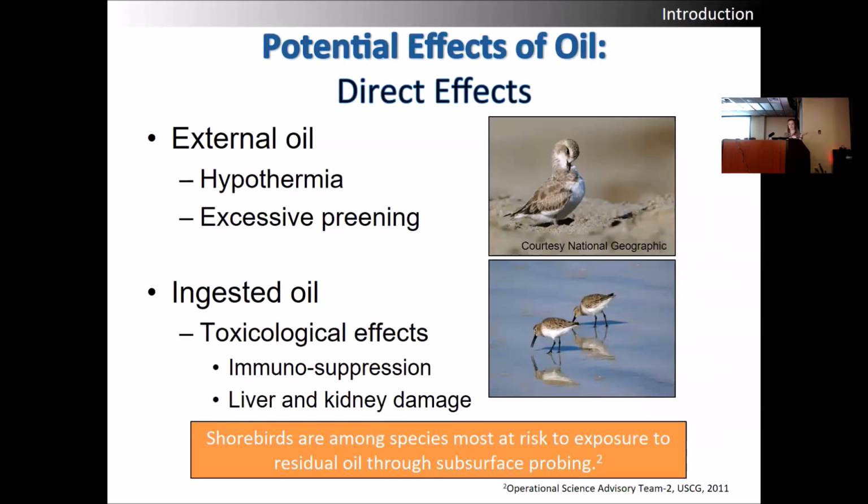Kendall gave a really great presentation this morning. I was really interested to see her work on both the direct and indirect effects of oil. As Kendall went over, the direct effects of oil on birds have been well documented. Extreme cases include mortality, often due to a loss of the waterproofing of their feathers, and ingested oil can lead to toxicological effects including hemolytic anemia, immunosuppression, and liver and kidney damage.